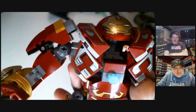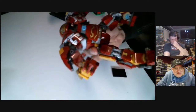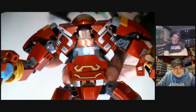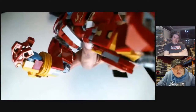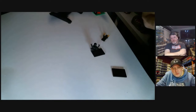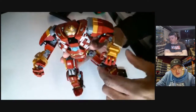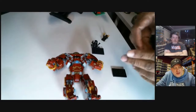Do better, Lego. Yeah, man, that's my pet peeve with that, just having that space. You can still see him in there. It looked okay when he wasn't in there. Now that he is in there, it looks weird. So that part is the one exception I would take to this being a really great set.